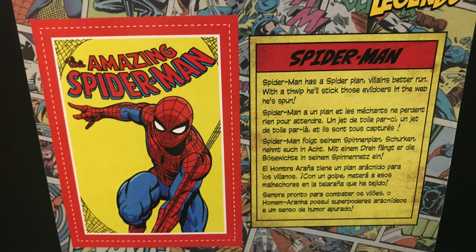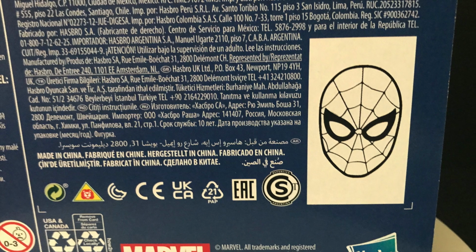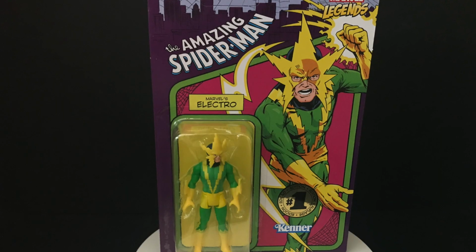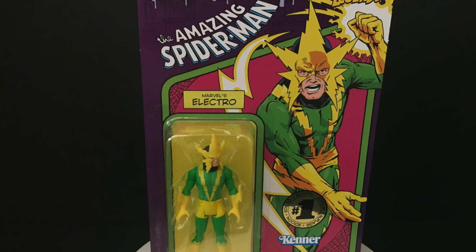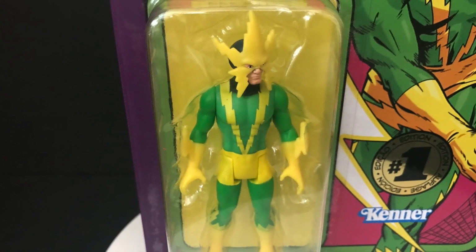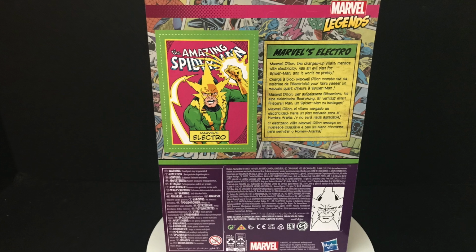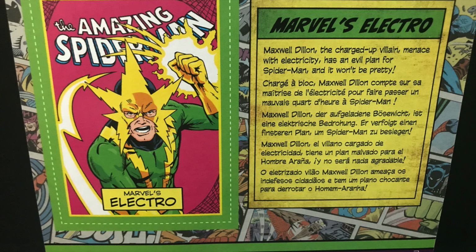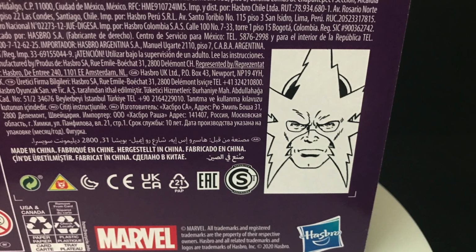Screen grab this for the Spider-Man bio. Perfect recreation of the little Spider-Man silhouette right there. I love that. I'll talk about it all day. You'll notice on here it says Marvel's Electro. On the Cyclops one, it'll say Marvel's Cyclops. So if they're not associated with direct names, yeah, you're going to get that on the various figures. It's like Marvel's Rogue or something, whatever they do. Love seeing Maxwell Dillon right there.